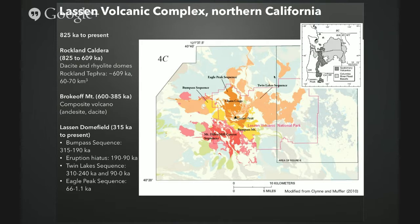Lassen is part of a big complex of volcanoes that's nowhere near as active as the Okataina, but still is fairly active. All these different colors represent different parts of the history of the Lassen volcanic complex, which started about 800,000 years ago with what's known as the Rockland Caldera. It was a series of big explosive eruptions that culminated in the Rockland Tephra, a huge volume of material, 60 to 70 cubic kilometers in a single eruption. That's much bigger than Mount St. Helens, and it would be up there with any of the really big eruptions over the last few millennia. You can find layers of this tephra about a foot thick all the way down in San Francisco, a couple hundred kilometers away, which shows Lassen has the capability of creating eruptions that large.